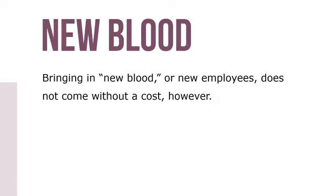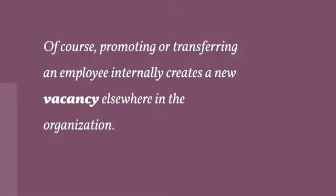Bringing in new blood or new employees does not come without a cost, however. Managers need to be aware that employees who apply for openings and aren't selected may become disgruntled, less productive, or leave the organization. Of course, promoting or transferring employees internally creates a new vacancy elsewhere in the organization. Consequently, when companies recruit internally, they need to look externally to build their workforces at some point.